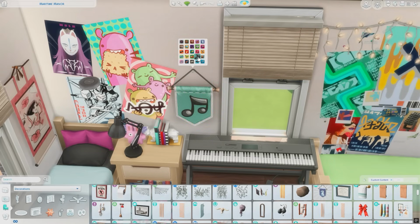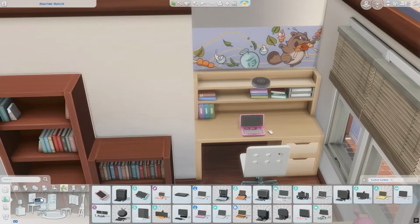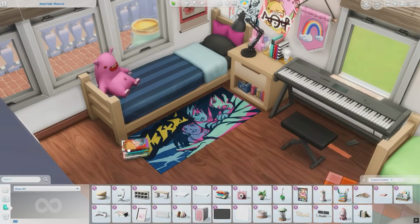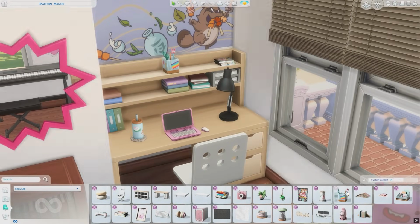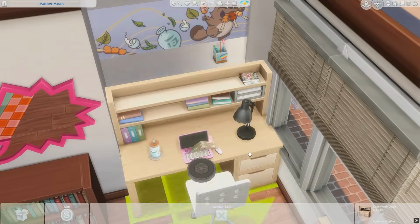And then over on the other side of the room, this is where their desk is. And I thought that this little piece or large piece of wall art worked very nicely here. And then I just have a pile of books and games and stuff all around the room. And I'm decorating the desk with a couple more items. So there's pens and pencils and a place to have your drink. I believe an open book as well.